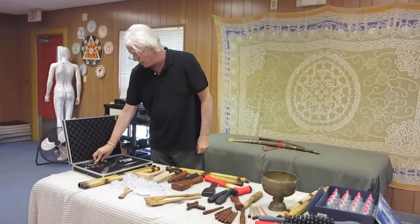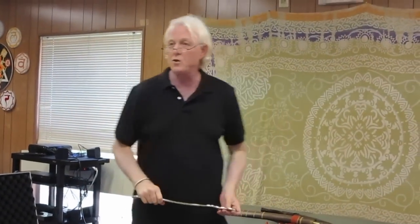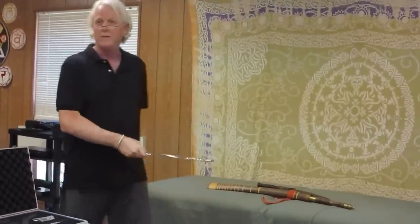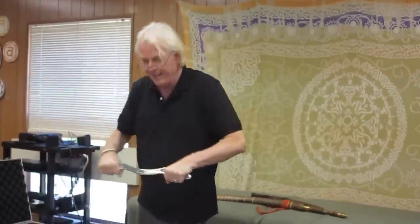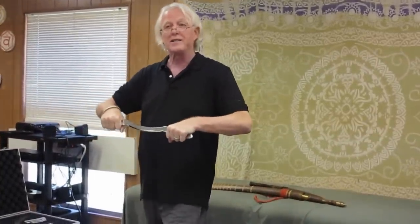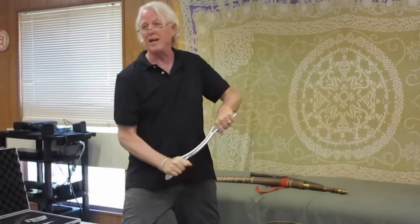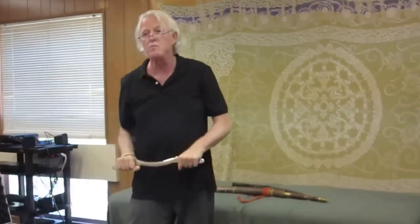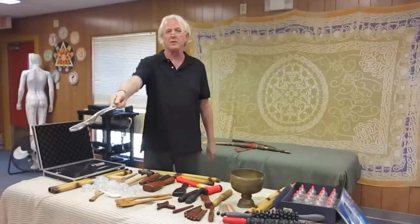And almost always this, one of my favorites, why? Because it's the most sword-like. Remember, we started with the sword. We end with the sword. So this is used on broad areas like the back or across the top of the shoulders, or down the side of the leg, or anywhere where you want to draw and use both hands for pressure. And you can feel how substantial this is.